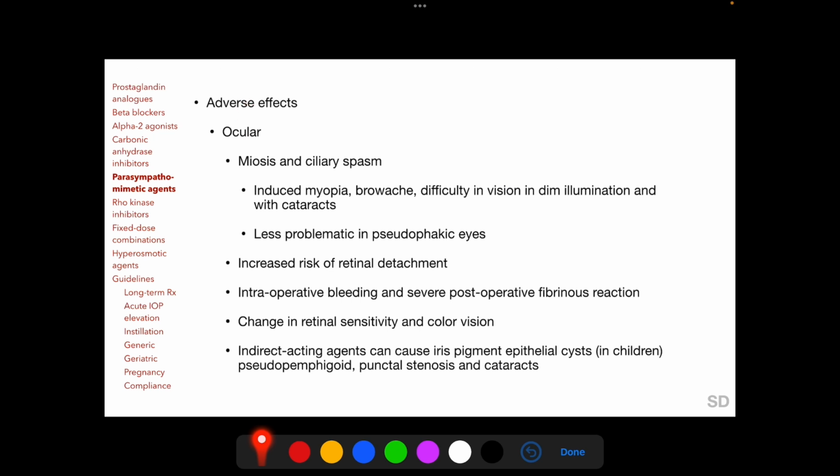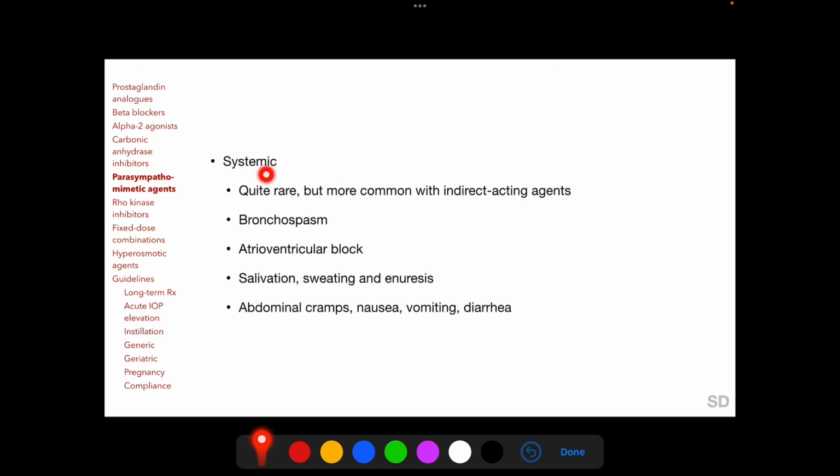Ocular adverse effects of parasympathomimetic agents include miosis and ciliary spasm, which may cause induced myopia, brow ache, and difficulty in vision in dim illumination and with cataracts, increased risk of retinal detachment, intraoperative bleeding, and severe post-operative fibrinous reaction. Indirect parasympathomimetic agents are known to cause iris pigment epithelial cysts, particularly in children, pseudopemphigoid, punctal stenosis, and cataracts. Systemic adverse effects are infrequent but more common with indirect acting agents, and they include bronchospasm, atrioventricular block, increased salivation, sweating, and enuresis, as well as abdominal cramps, nausea, vomiting, and diarrhea.